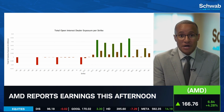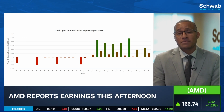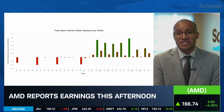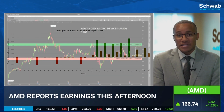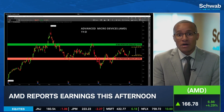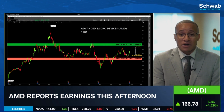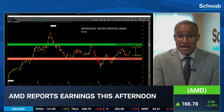Downside, not very much. You can see them pretty much on every $10 increment, but on the upside is where you're really seeing a lot of that speculation in this name right now, with that 180 level pretty much the big gamma wall that the stock could be attracted to, but might have a hard time trying to break out in the after-hours session if we actually have a knockout earnings announcement.